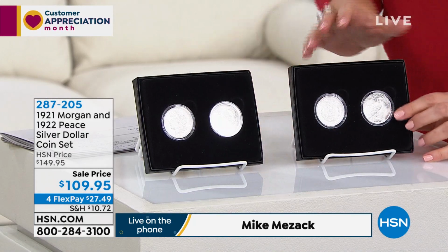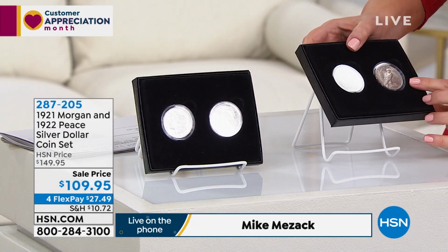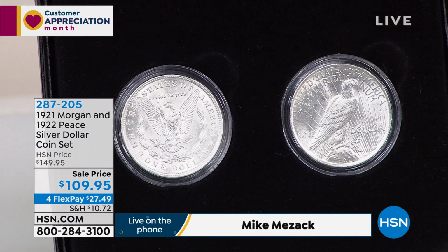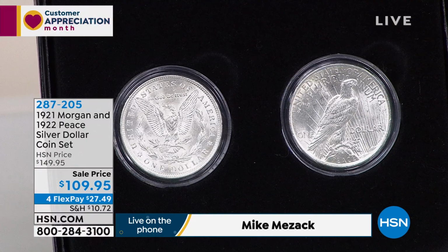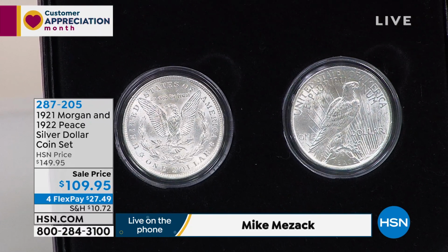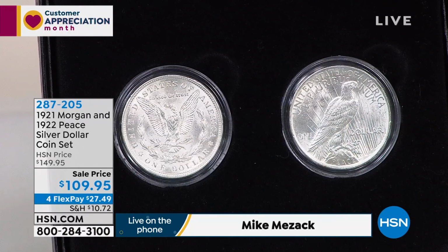So to start with, we've got these coins. They're brilliant uncirculated. They're in stock. They're ready to go. You get the pair for $109.95. 2 coins, the 21 Morgan and the 22 Peace. Now, if that's not enough, like I said, we've taken $40 off the price. But here's where it gets really interesting.